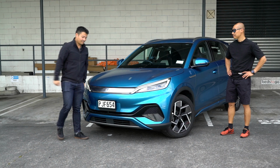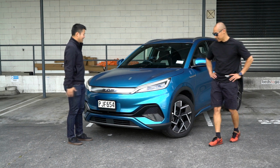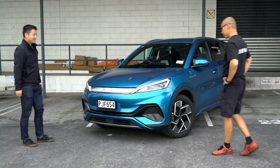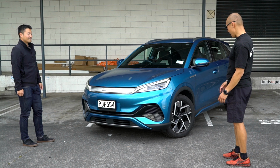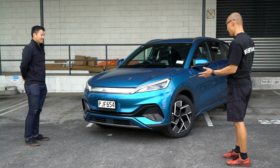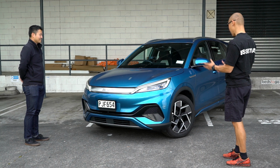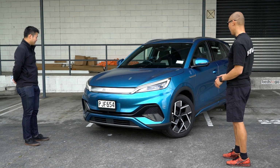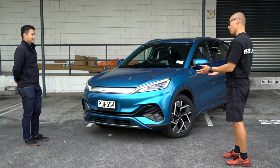So Frank, this must be your first impression of a BYD, and same with me. What do you think about the car? It's great. Never drove it before. First time I see it, drive it. It's a nice package. Good performance all round, very nice family car, nice space, a lot of nice tech features. But I wonder how much it costs.